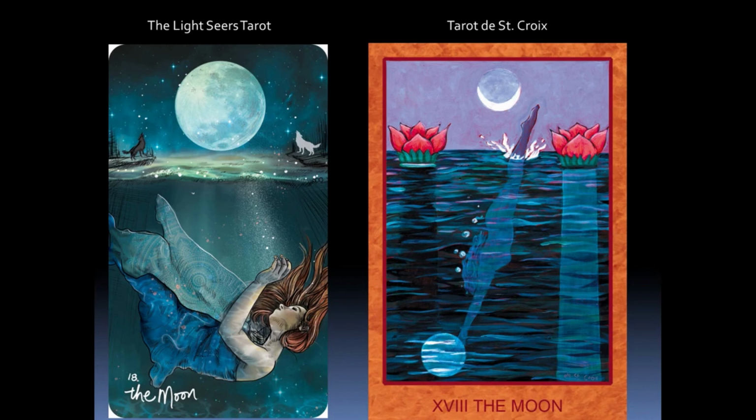So maybe she's doing everything perfectly. She's diving perfectly. She knows how to swim. She's going for it, but she's going in the opposite direction of what she needs if she's trying to go for that moon. So yeah, a little bit of difference in the artwork and how the women are portrayed can make a big difference in how you interpret the situation in a reading.